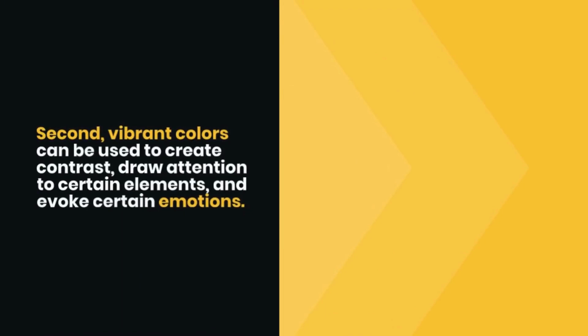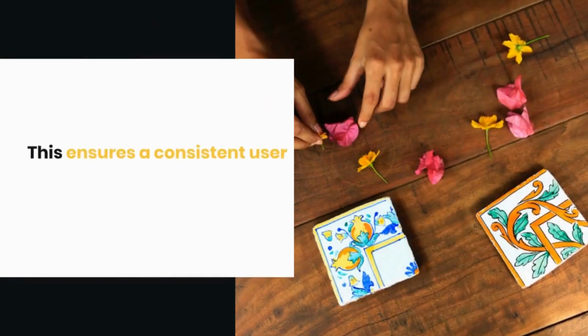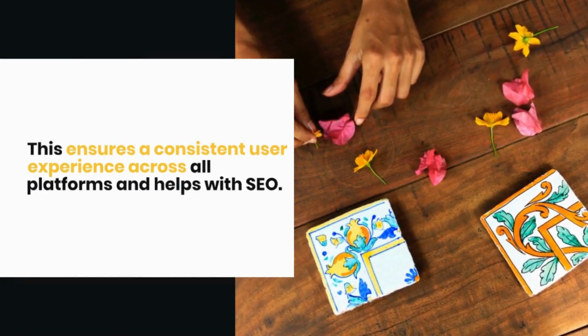Second, vibrant colors can be used to create contrast, draw attention to certain key elements, and evoke certain emotions. Third, responsive design is essential for WordPress web design in 2023. This ensures a consistent user experience across all platforms and helps with SEO.